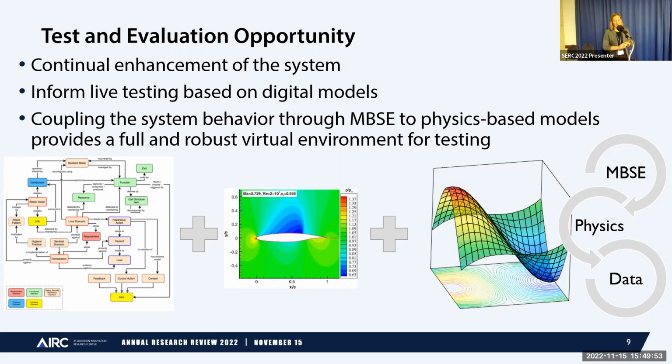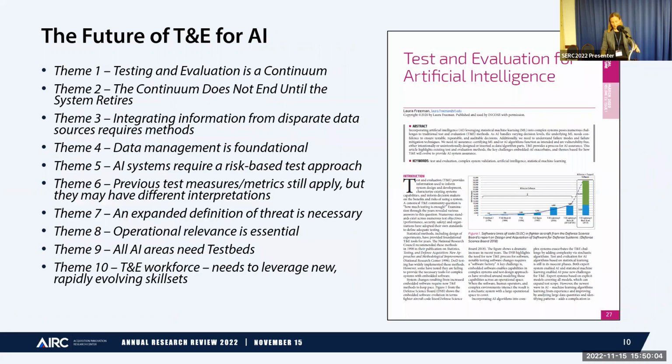Test and evaluation is very data centric, and in some cases where we have really well proven out physics-based models, we incorporate those as well. So it's expanding that information portfolio. Good question. Yeah.